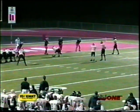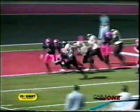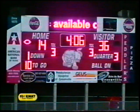and now they might think about going for two. They will. It is a two-point conversion. It is Robertson running to the pylon. He's got it. 36-14. Denison beginning to pull away in a key District 11 4A matchup. We're back after this Yellow Jacket timeout.